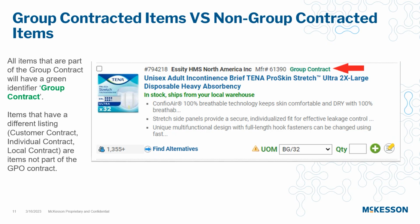You may see other things in this area, such as customer contract, individual contract, local contract. Those are all different types of contracts within Supply Manager that you can use to identify your specific items. But ultimately, the group contract is what you want to focus on and really take part in, as that is part of your GPO platform within HPS.